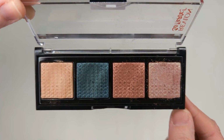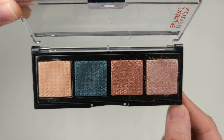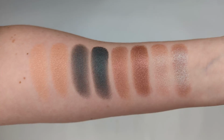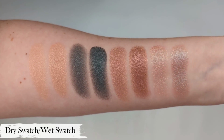And I have to say, if you're somebody who likes a really, really pigmented eyeshadow, you're probably not going to go for this one, but they basically have a baked formula that you can use wet or dry. So if you use it dry, it's going to be a lot more subtle. If you use it wet, you can really amp up the color quite a bit. So I'll show you guys what these colors look like both wet and dry. I'll do a dry swatch and then a wet swatch of each color.